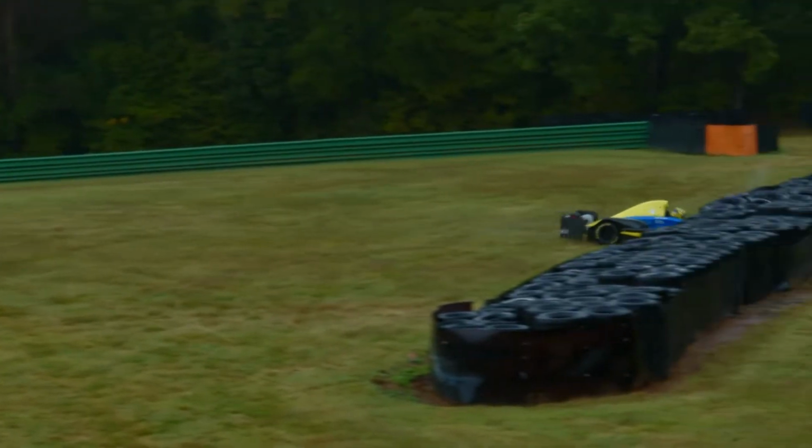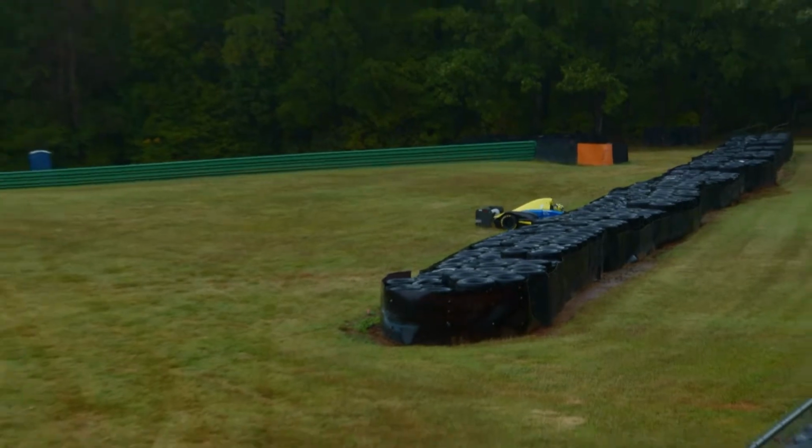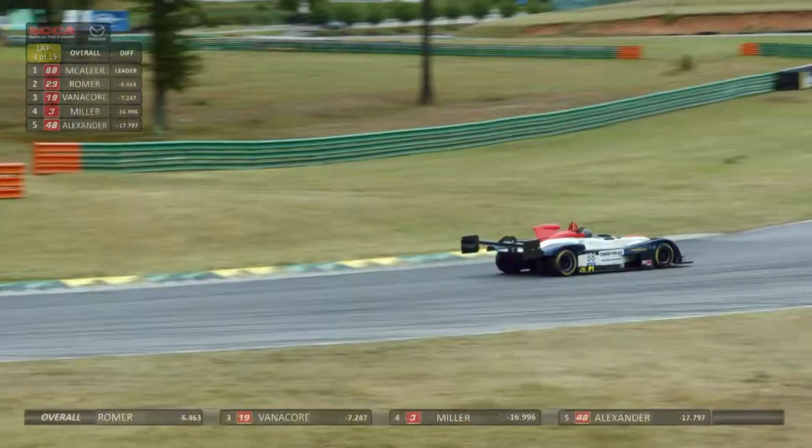Let's catch a view of it here on this replay. Watch. You just watch him come into this. He gets in the brakes, and the front end just doesn't do anything. There's the lockup, trying to modulate the brakes, just nothing to do with it, and just right in. Once you're on the grass, you're a passenger. I mean, there's absolutely nothing to be done.